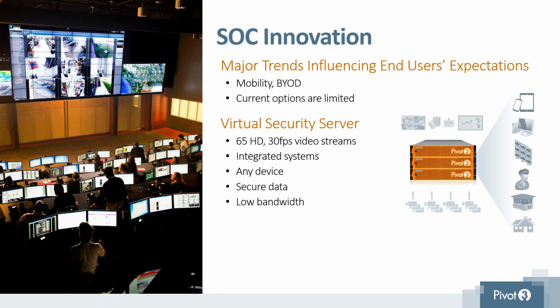So typically, for sending, let's say, 8 or 10 or however many video streams you want to send out to that device, we'll see a reduction in bandwidth of about 50%, which is pretty substantial. And perhaps most importantly in all this, the underlying video data that you're viewing on your mobile device, or wherever you happen to be, remains secure. The data itself never actually leaves the data center.